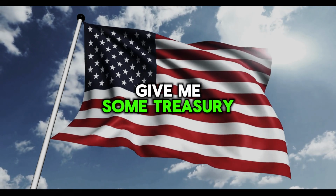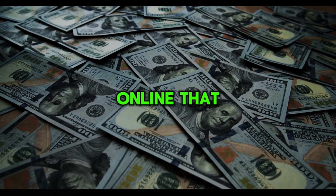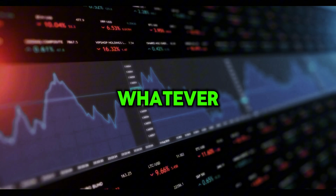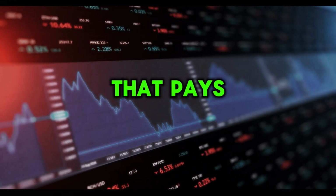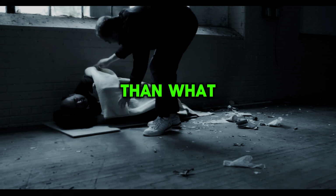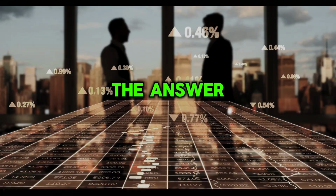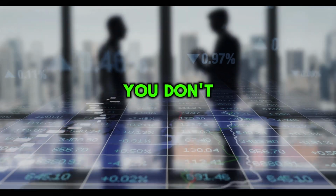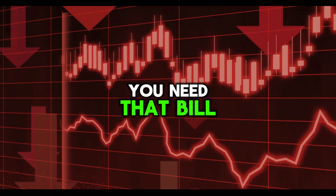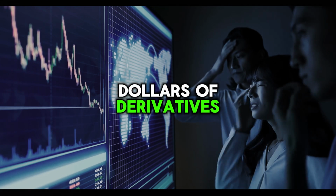give me some treasury bills, and I give them cash under an agreement to unwind that, and the interest rate on the cash is whatever, why would I go out in the market and bid on a treasury bill that pays me less than what the Fed will give me for a phone call? Why would you do that? The answer is you need the bill. In other words, you don't need an expanded balance sheet. You don't need more credit at the Fed. You need that bill to pledge as collateral on this quadrillion dollars of derivatives.